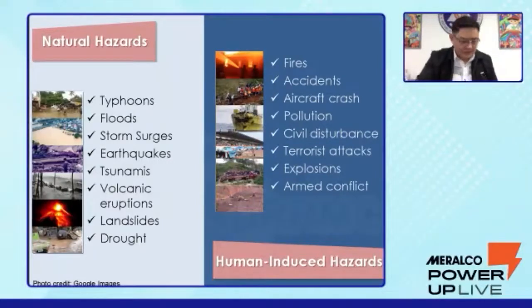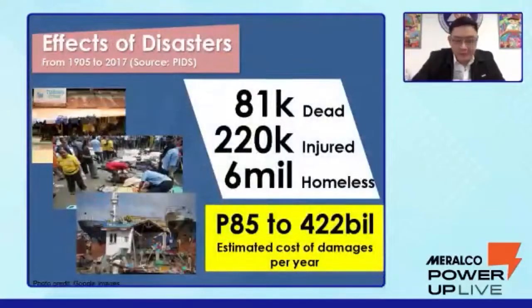So in terms of effects of disasters, we have seen so much, no? Marami namamatay, maraming nasasaktan, at maraming naapektuhan. Whether it leaves them homeless or it affects your businesses and the like. So you can see in the last few years from 1905 to 2017, and this is a very, very conservative number, we have lost almost 422 billion pesos per year of damages. Sa amin, nung kami po tinamaan ng Yolanda, alam po natin ang nangyari doon.